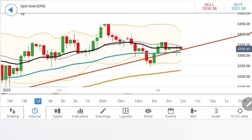Let's see which direction it takes. Again, my stance for the near term is always bearish for gold. Let's see the direction it takes today. Stick to the levels. Do not go by my bias or stance. Now let's move to silver.